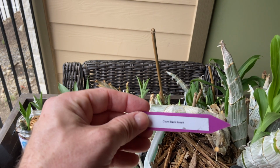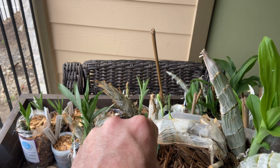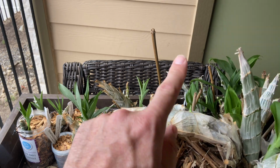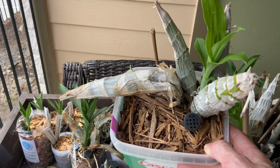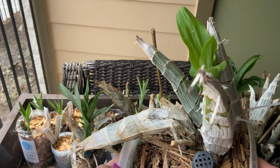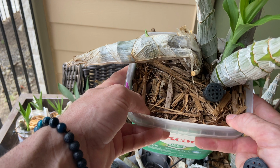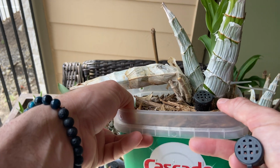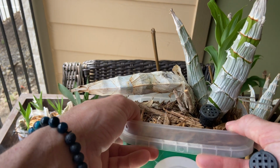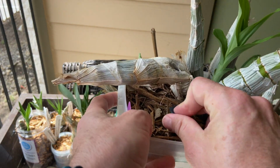Oh, there is a tag right here. Catasetum Black Knight. And this is actually the pollen parent of those pods that I have over there. So kind of frustrating, but it is what it is. And yeah, this pot's a little larger than I think I would otherwise like to have it, but it's a really good pot, so I'm going to keep it that way going forward.